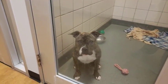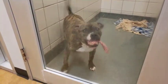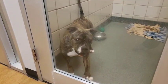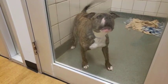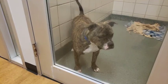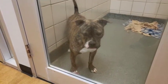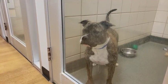This is Jax. Hey, Jax. He's very playful, as you can see. Jax is 9 months old. Probably about 10 months old. He's been here for a little bit. Weighs 48 pounds. It's a happy boy.